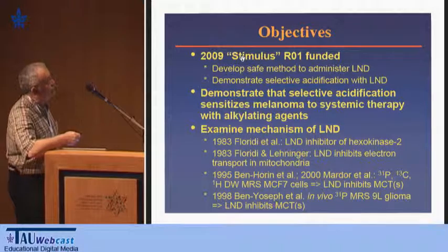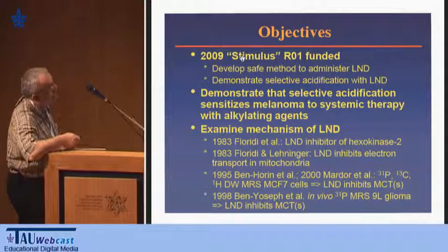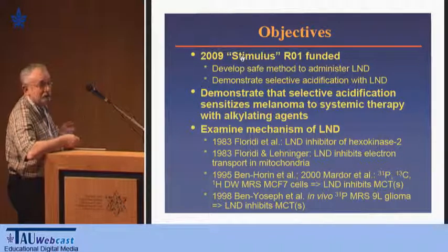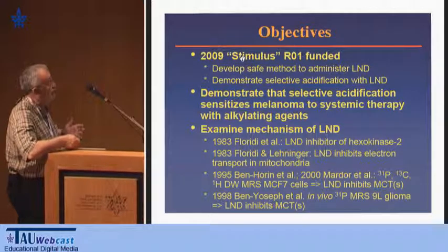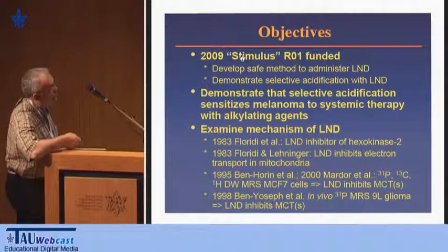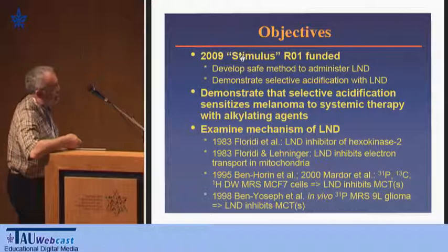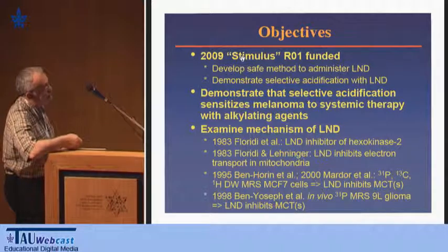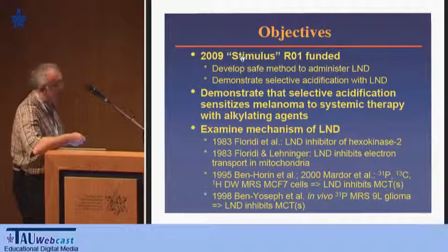Now, back in 1983, Floridi reported that Lonidamine was an inhibitor of hexokinase 2. In the same year, he published a paper together with Al Lehninger arguing that, in fact, it was inhibiting the electron transport of mitochondria. So there's a little bit of confusion over here. But then by 1995, the University of Tel Aviv, with Gil Navon and Ophir Kaplan and others, got to work on the problem, and they showed very clearly that the effect was not on hexokinase, but in fact it was inhibiting the monocarboxylate transporter. There was also a study by Mardor et al. that Jack Cohen was involved in, and these were really elegant studies involving phosphorus, C13, and proton NMR, but all were done on perfused MCF7 cells.